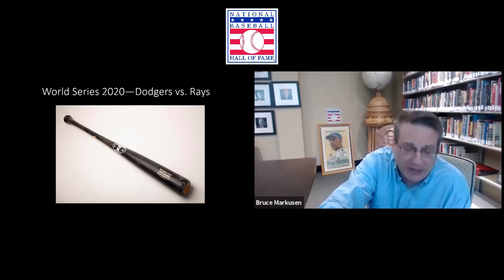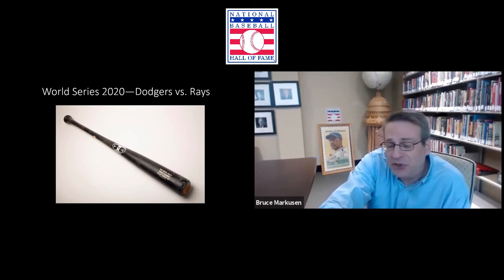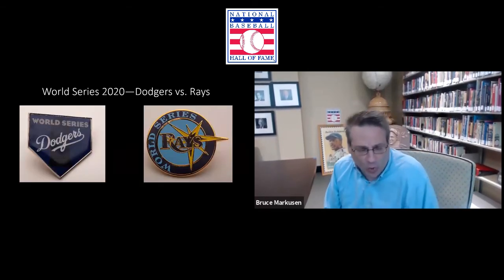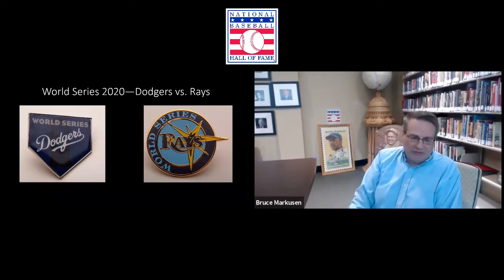Seager, of course, a great player. He's going to be a free agent after this year. It'll be very interesting to see if he remains a Dodger or goes elsewhere. So that's the Dodger side of the coin. We're going to talk about some of the Rays artifacts.